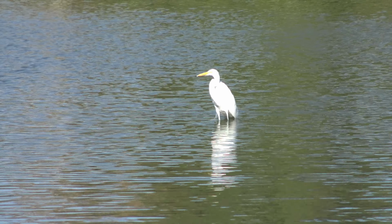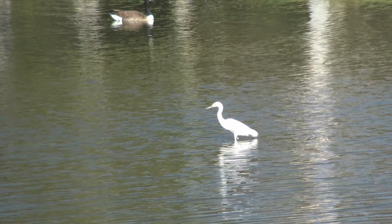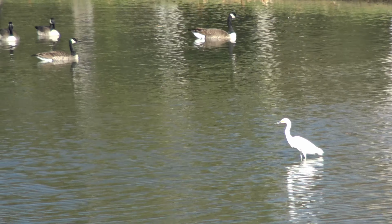This looks like an adult female egret, keeping a watchful eye on her mischievous adolescent looking to get into trouble.